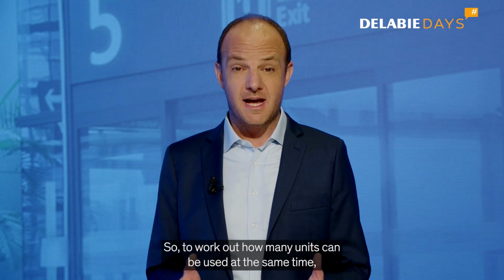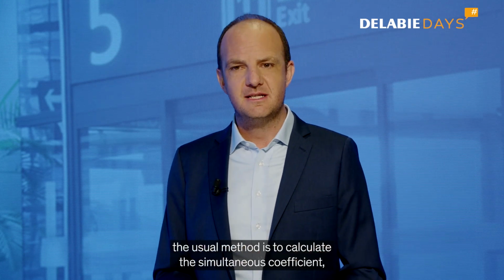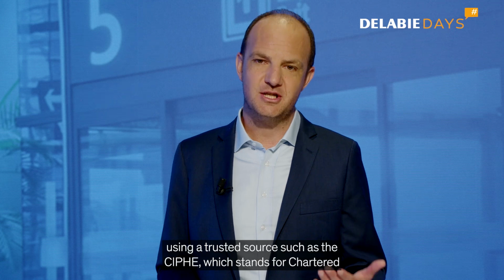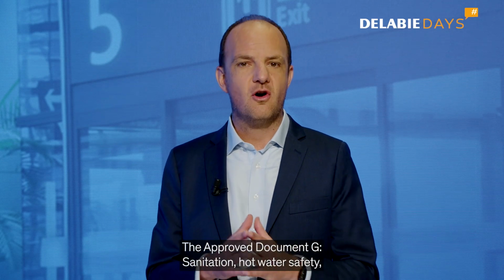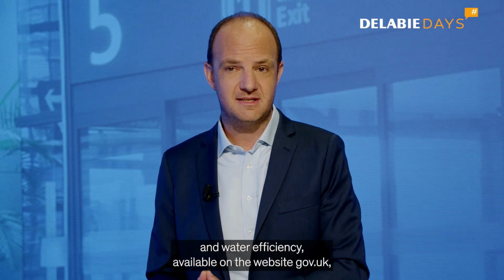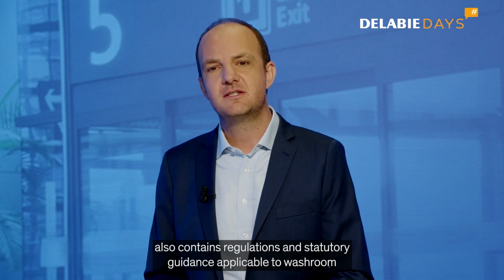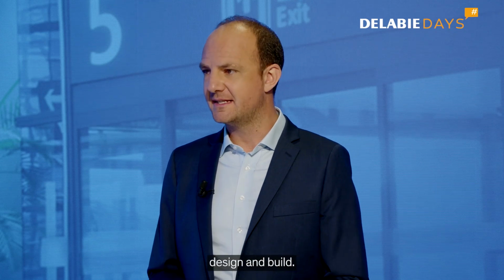So, to work out how many units can be used at the same time, the usual method is to calculate the simultaneous coefficient using a trusted source such as the CIPHE, which stands for Chartered Institute of Plumbing and Heating Engineering. The approved document G, Sanitation, Hot Water Safety and Water Efficiency, available on the website gov.uk, also contains regulations and statutory guidance applicable to washroom design and build.